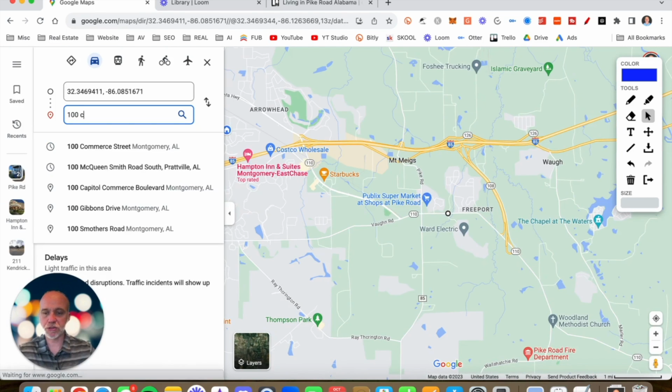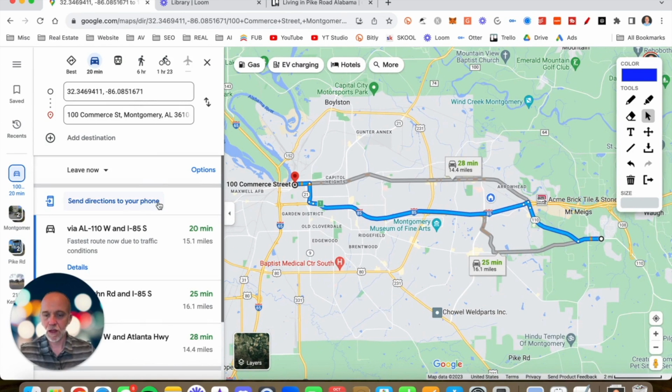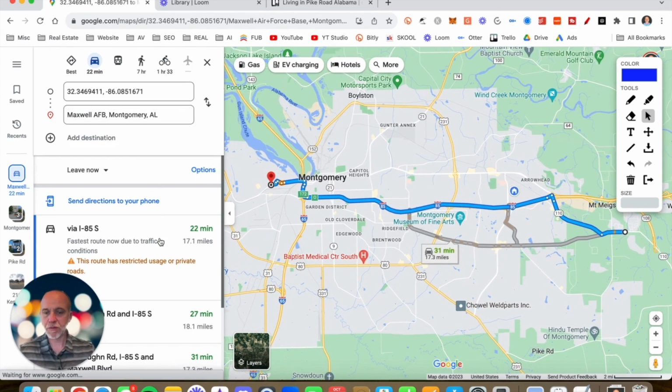100 Commerce Street again. That's going to be our point of reference for downtown. So we're looking at 20 minutes, a 15-mile drive into downtown from Woodland Creek. Not too bad of a drive considering downtown is almost on the most western side of Montgomery and Pike Road is on the most eastern side of Montgomery. So let's see, what about Maxwell Air Force Base? It's going to be 22 minutes, 17 miles to Maxwell Air Force Base. So if you are working on base, that's something to consider.